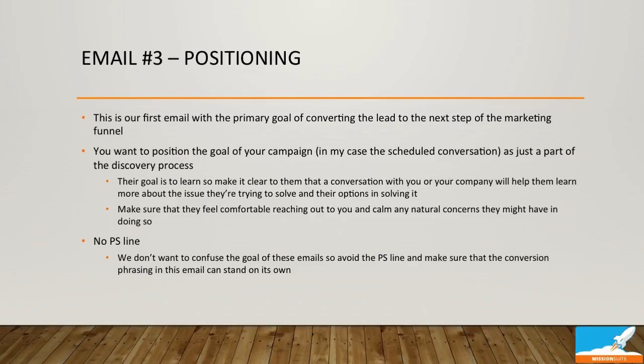Now, personally, I like to keep these goals non-intrusive. Maybe asking for a meeting is a little bit much, because decision makers are busy and they don't necessarily have time to sit down with everybody that reaches out to them. So maybe instead of a meeting, it's a phone call, or a web conference, or 15 minutes, whatever the case might be. Make it clear that their next step in their education process is some sort of a conversation with you, or whatever the goal of your campaign is, right?